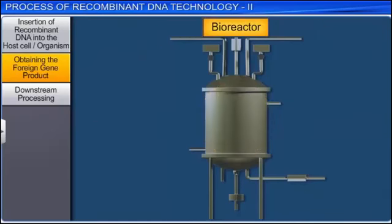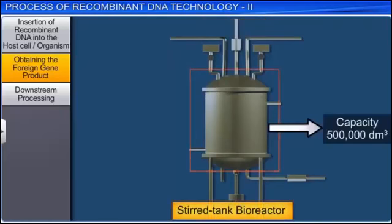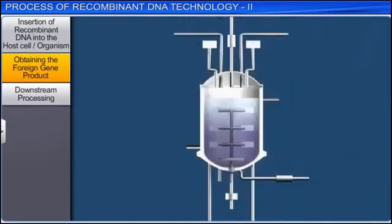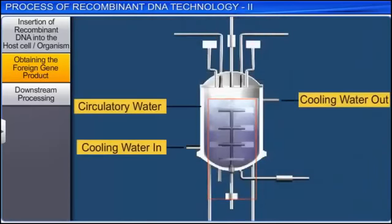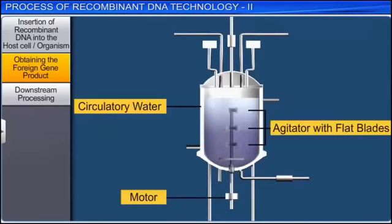The most commonly used bioreactor is the stirred tank type, which consists of a large stainless steel vessel with a capacity of up to 500,000 cubic decimeters. Around the steel vessel is a jacket of circulatory water used to control the temperature inside the bioreactor. There is also an agitator inside the bioreactor comprising a series of flat blades which can be rotated with the help of a motor. This ensures thorough mixing of the contents so that nutrients come in close contact with the microorganisms. The agitator also prevents settling of the cells at the bottom. The bioreactor also makes adequate provision for aeration, temperature and pH control.